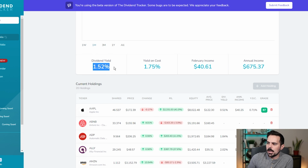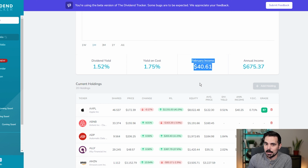Right now our current dividend yield, you can see here, is 1.52 because of how things have dropped over the last couple of weeks. Our yield on cost is 1.75, which is actually pretty high. I wasn't expecting this to get close to 2% until maybe a year or two down the road. And then our estimated income for February is about $40.61. We'll see if that changes. Obviously, if I'm buying more into the companies, that can change up until then.